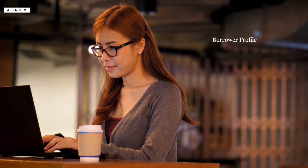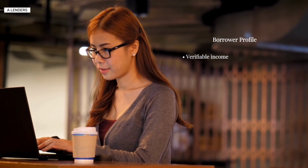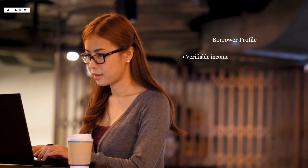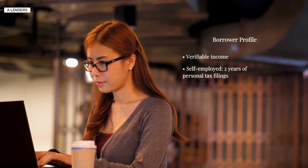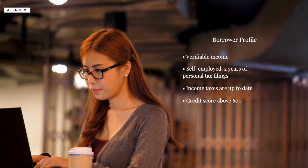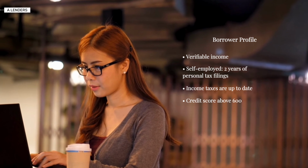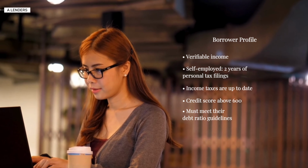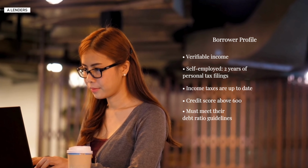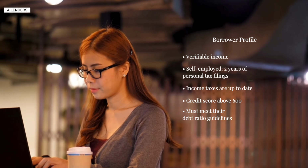Now, they each have so many different programs. I can't possibly cover them all in one video, but this is typically what they're looking for. They're looking for verifiable income, meaning you have a 2-year T4 average or a guaranteed salary letter of employment. Or if you're self-employed, you have 2 years of personal tax filings and your income taxes are up to date. They're looking for a clean file. Credit score typically has to be above 600, and you have to be within their ratios. They are a little more strict than your B lenders and certainly more strict than the private lenders. But typically they're looking for a regular clean file.